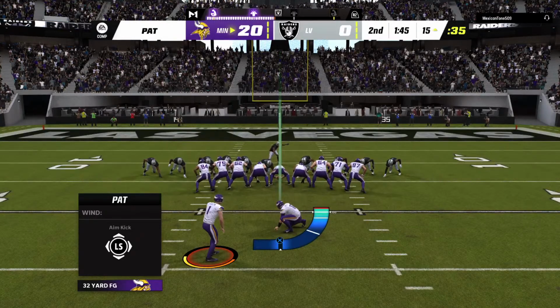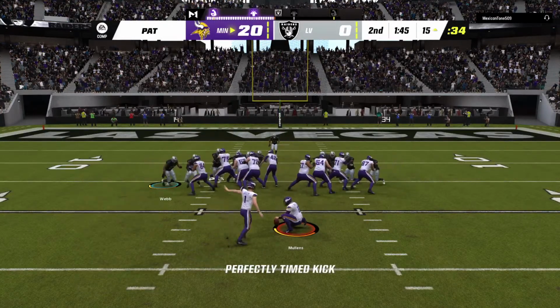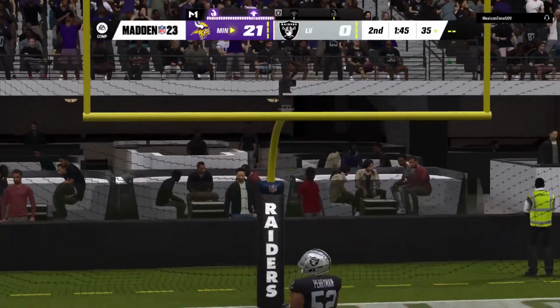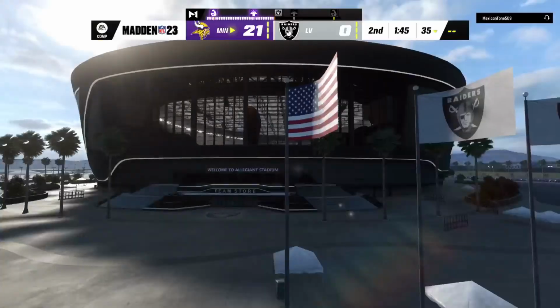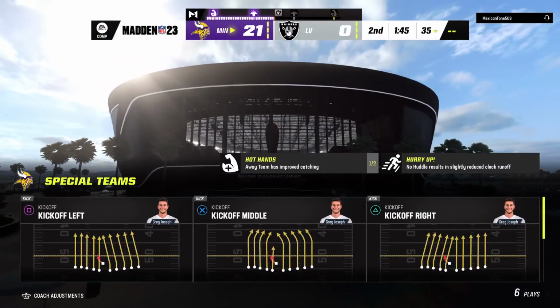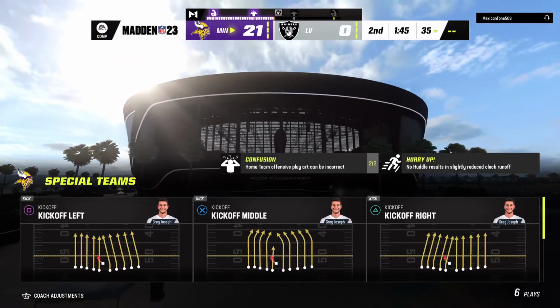And all that celebrating that you see and hear from those defenders is not just because they scored a touchdown on a pick six. It's because they're pitching a shutout in this one. Every defender's dream. Joseph connects on the extra point. And that makes the score 21-0.